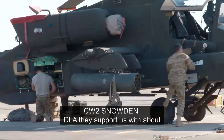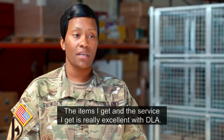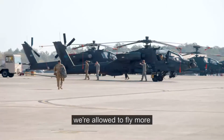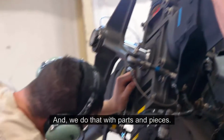DLA, they support us with about 30 to 40% of our material that we receive on a day-to-day basis. The items I get and the service I get is really excellent with DLA. When they get here on time, we are allowed to fly more, and that attributes to us being more proficient in a combat zone. And we do that with parts and pieces.